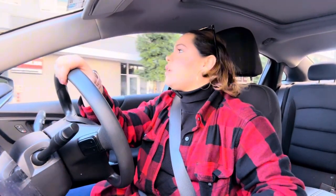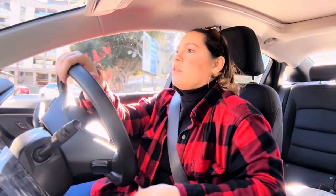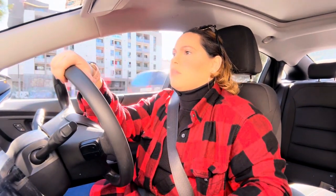Heading to Staples Center. Now it's called Crypto Arena. It is pretty close to the Graph Lab, like two to three minutes away. Let me go on this lane right here. I am in my car because I don't have anyone with me at the time. If you're in a group, you can actually walk and just want to see it. But yeah, I'm just being safe.